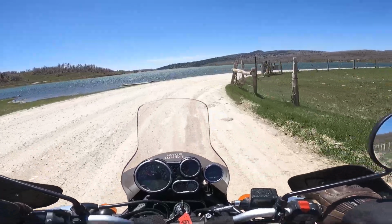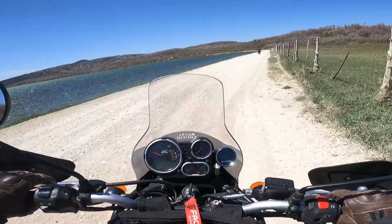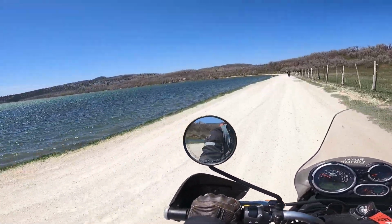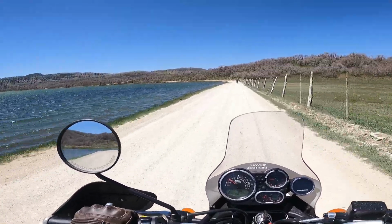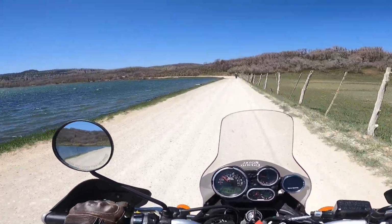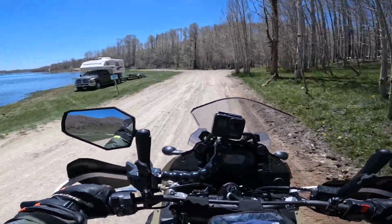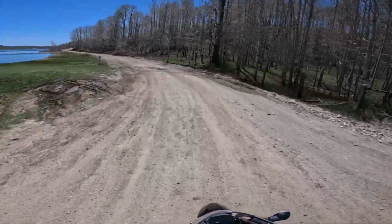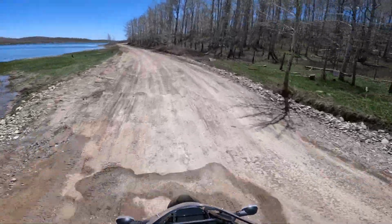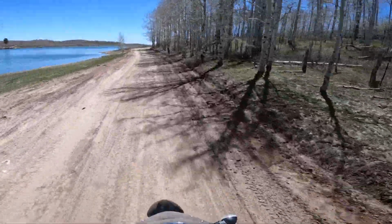Awesome to see the reservoir so full. So many of the reservoirs around here are not full. So it's really cool to see this one. I mean, you've got water almost coming up to the road. That's great. I'm not sure, but I think you can take this all the way around. Oh, we're gonna find out in a minute.